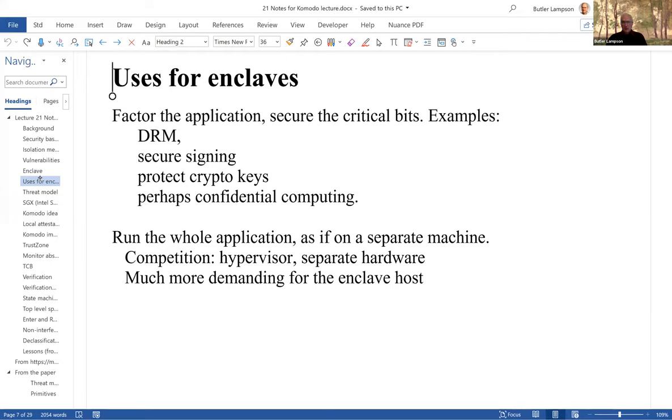Other examples, you'd like to be able to protect your cryptographic keys, so you'd like to tuck them away inside an enclave. And you may want to do various forms of more application-dependent, so-called confidential computing. For example, if you want to answer queries against a database of information that has to be protected for reasons of secrecy or privacy, you might want to put the database query system inside an enclave, leaving the rest of the system outside.